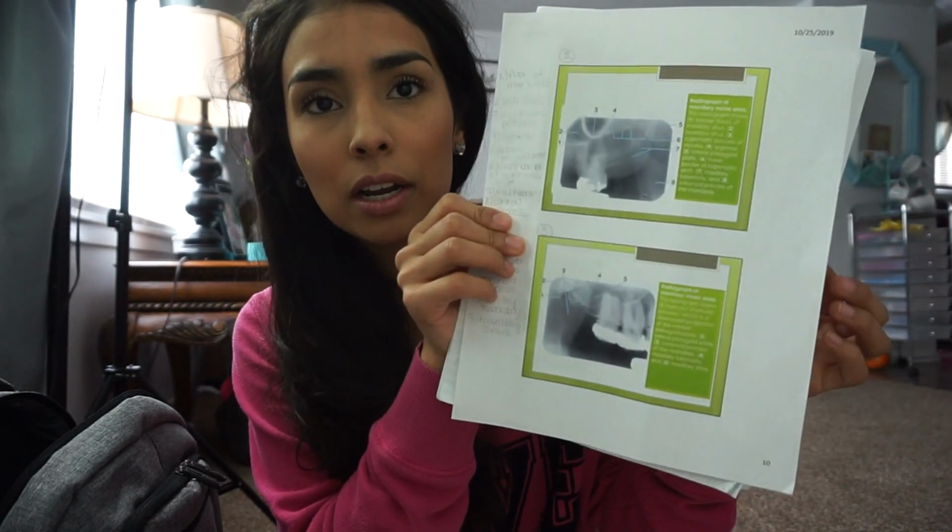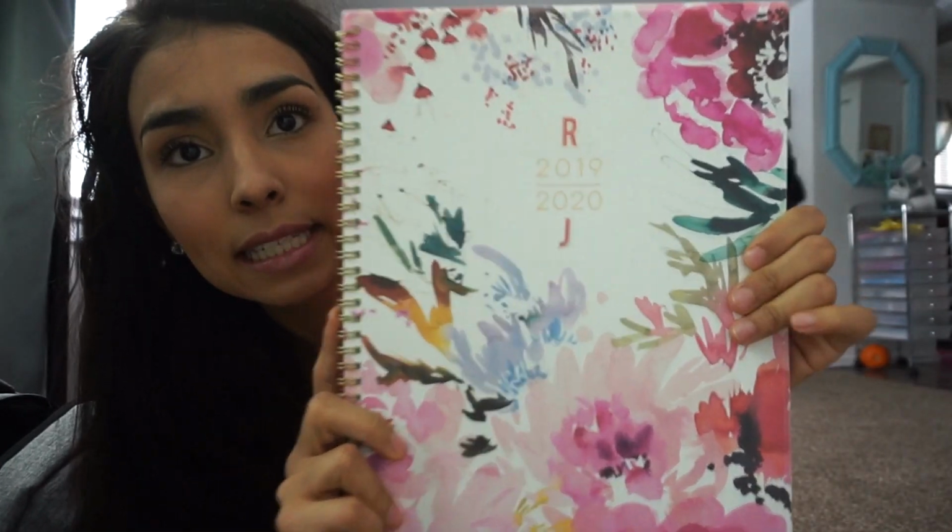And then there's just some loose leaf paper here, just because that's what I have been studying yesterday. And then this is my planner. It's from Target. It says 2019-2020. I really love it. It has a lot of space.